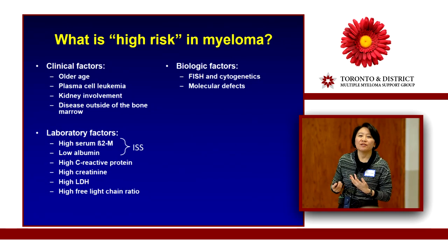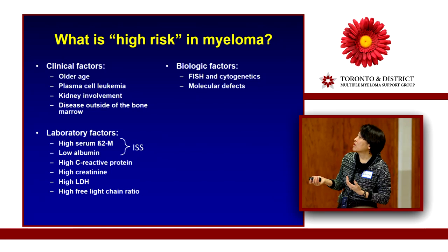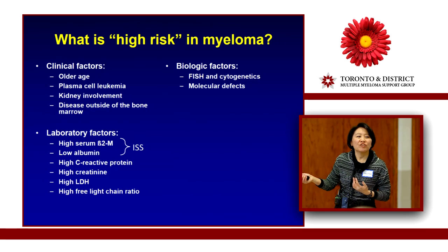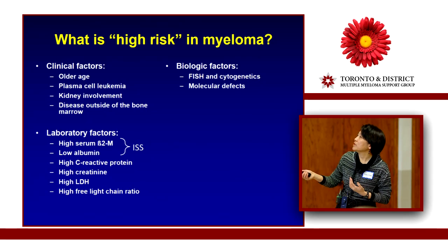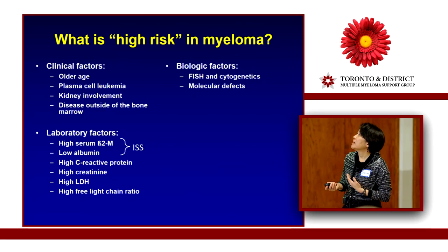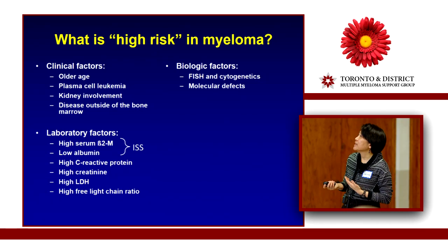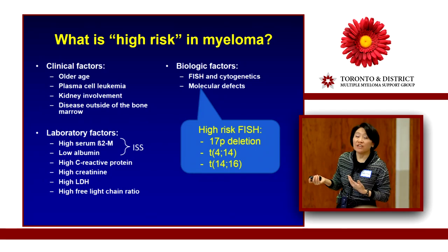These are things we take into account when we look at you for the first time and decide upon your treatment. Many of you are familiar with, I put just the abbreviation here, the International Staging System, which is looking at just two blood tests that help us a little bit determine whether you have more aggressive disease. But the most important prognostic factors that help us decide if you're high risk is the FISH right now.